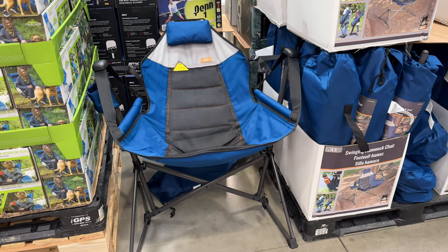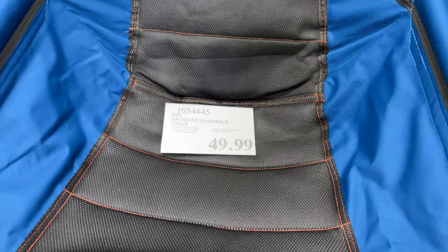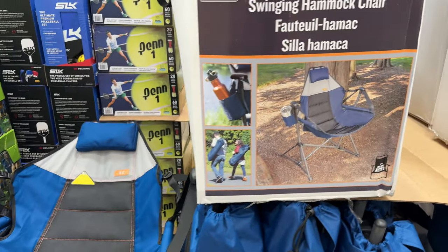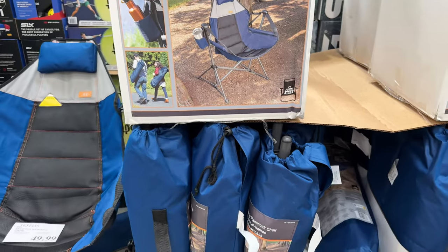This Rio swinging hammock chair is currently $50. I tried it out and it was very comfortable. The frame is rust resistant and the seat material is made of durable polyester, which makes it easy to clean. There's a foam pillow headrest included along with a carrying bag.